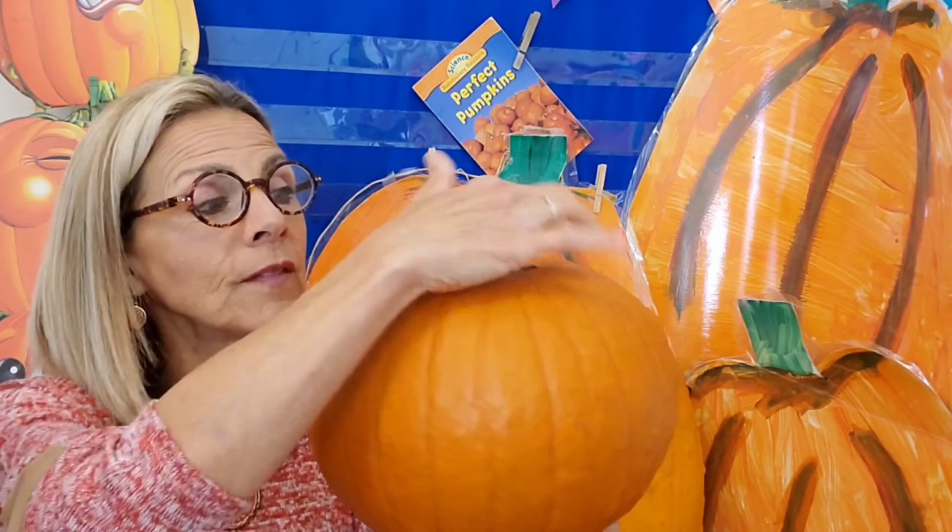Of course, we've learned that they grow on vines. This was the vine. You know, the vines are very thick, so the farmer has to use a very sharp tool to cut the pumpkin off the vine. When you're getting your pumpkin, if you've not already got it, make sure it has a stem. It's really important that you have the stem, because how are you going to get it open if you don't have a stem?